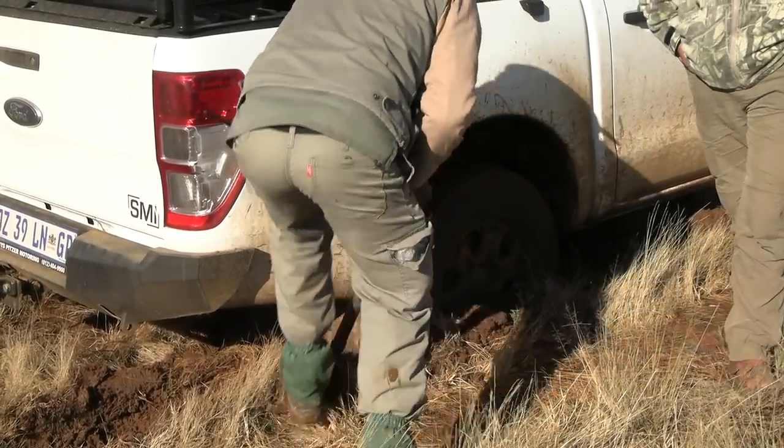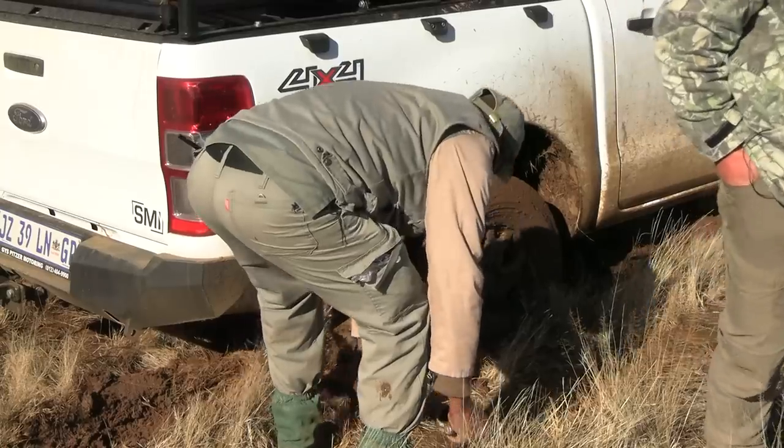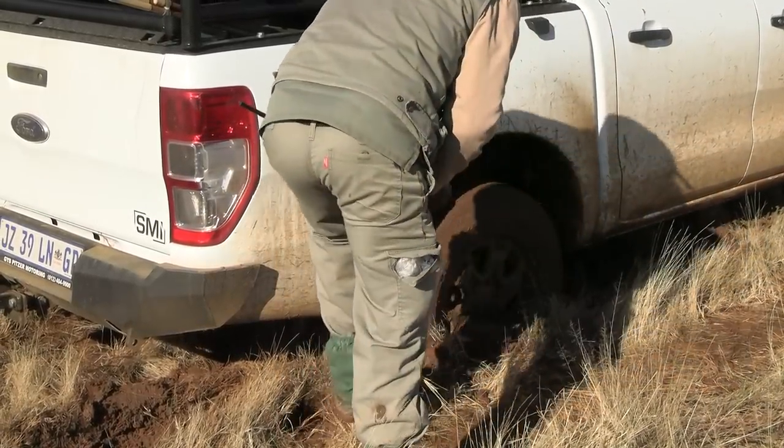Standing on recovery services. Yes. Jackie's stuck there on the southern side, the tractor is going there.